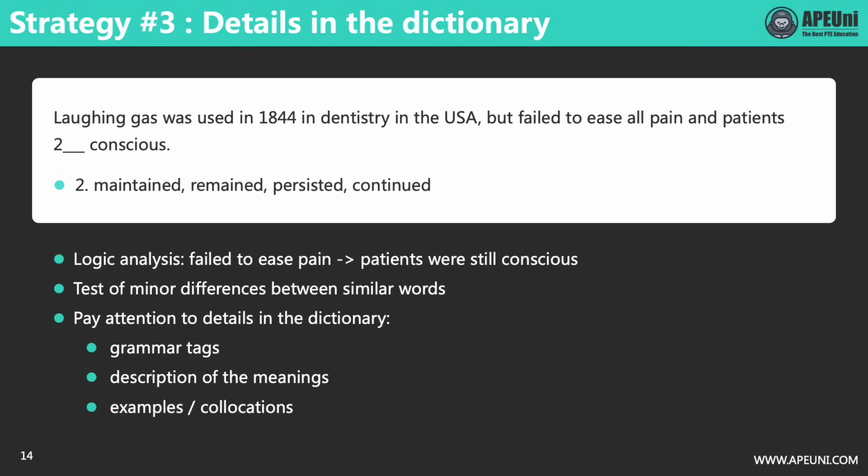Laughing gas was used blah blah blah, but failed to ease all pain and patients blank conscious. If laughing gas failed to ease all pain, it means that patients still felt the pain, so patients were still conscious. This is common sense and clear logic.